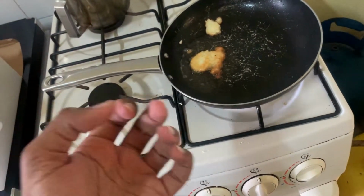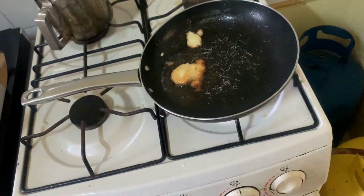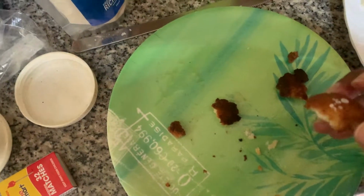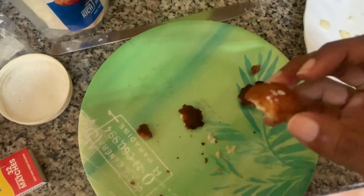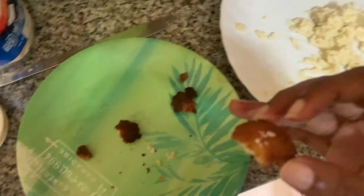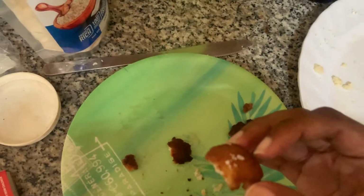Because even with the egg, it just absorbed the egg. So it's like the egg didn't actually bind it. I'll do much more research and come back soon. So this is what came out of the frying. That's salt on the top of this one. It broke up still.